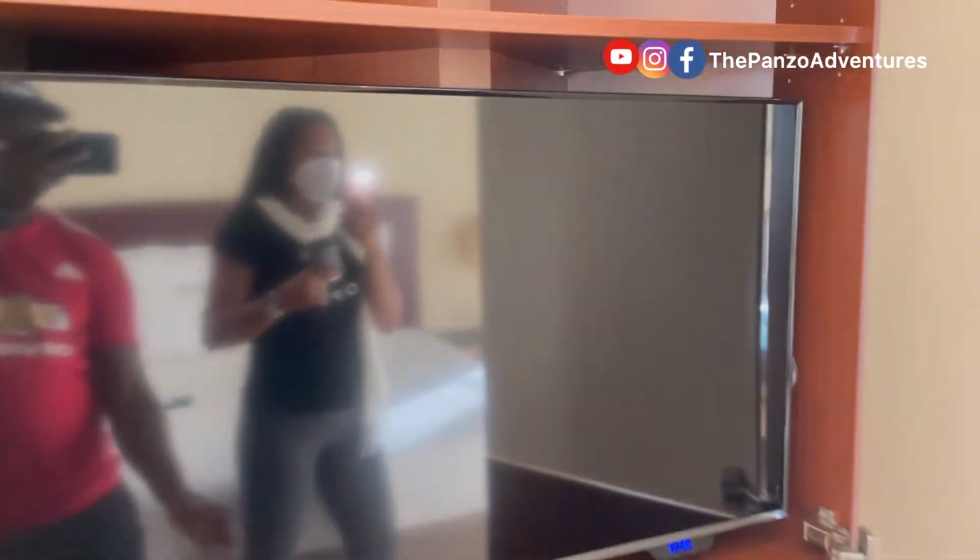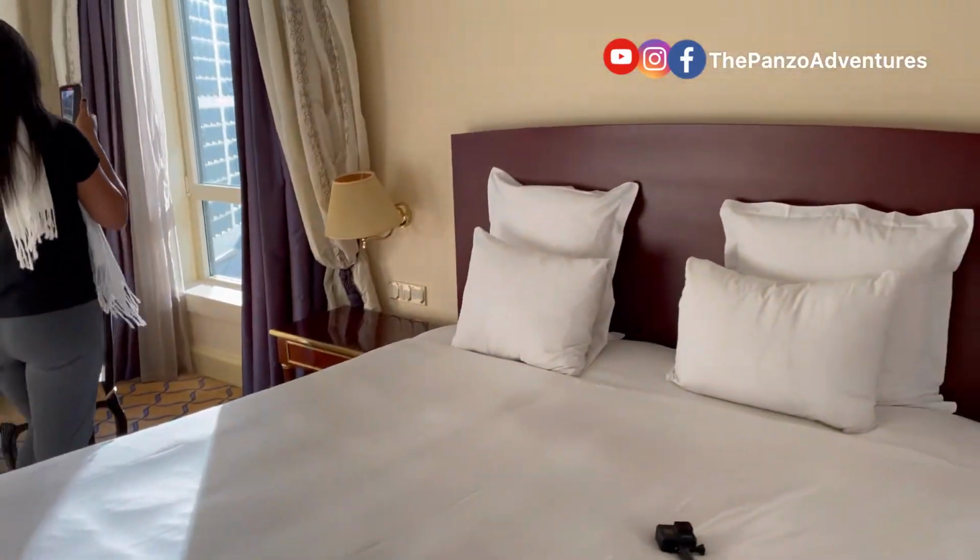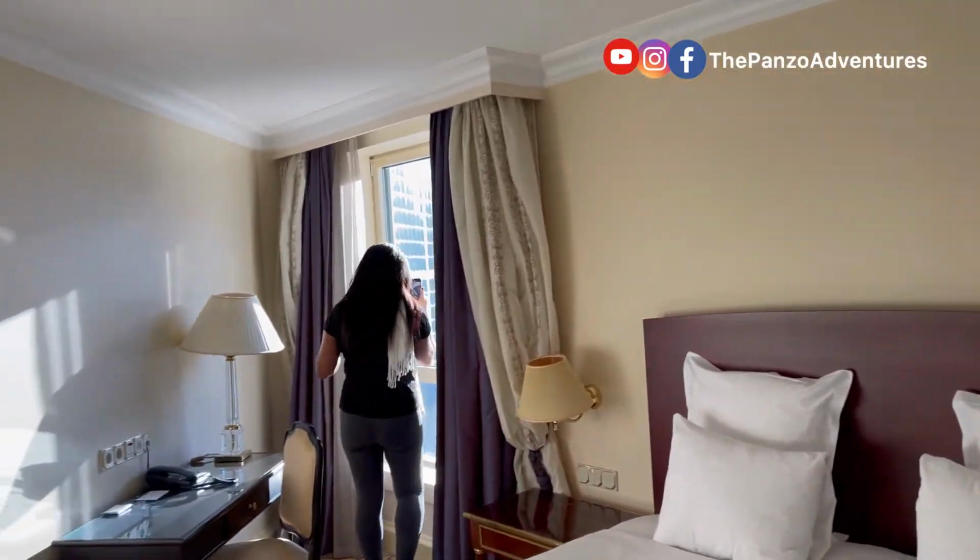TV again. So there's the TV area. Then over there, there's a view out there. I'll show you guys in a second. And then let's go to the bathroom.